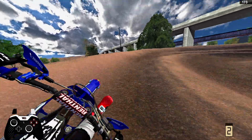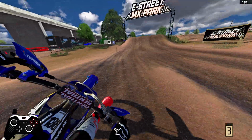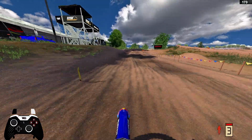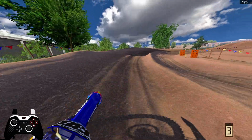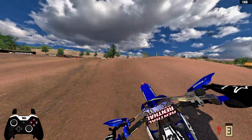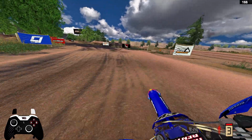Like, riding E Street or MMX, I never really had a proper sand tire. We always just ran mid-softs. At the time, I think it was MX32s. And I still feel like I got around there pretty quick. So, I don't know. It'll be interesting to see what these new sand tires feel like. So, I think we should hop over there, boys.